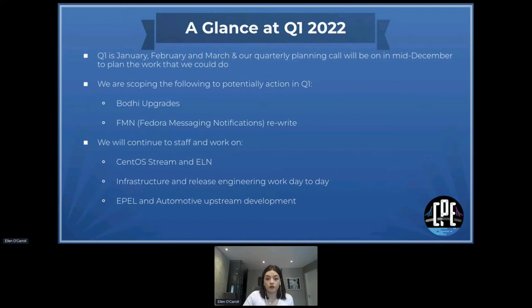So then just to take a very high level glance at potentially what we may work on in Q1 of 2022. We're in the very initial stages of starting to scope some projects for that quarter. The planning will take place in mid-December of this quarter. Potentially we're currently starting to scope Bodhi upgrades and FMN for potentially running with those early next year.